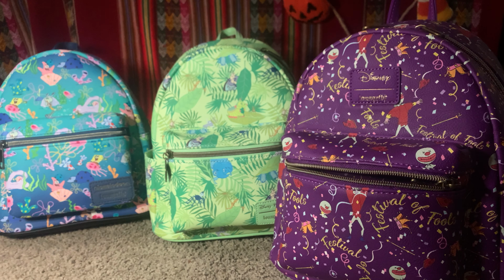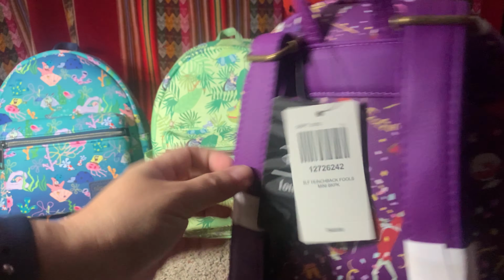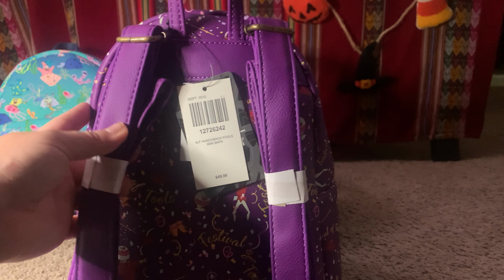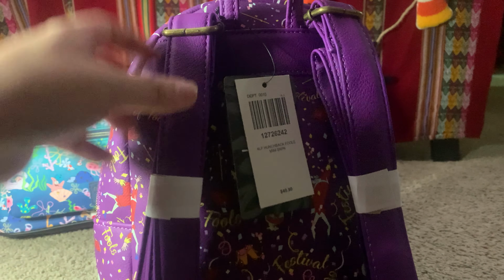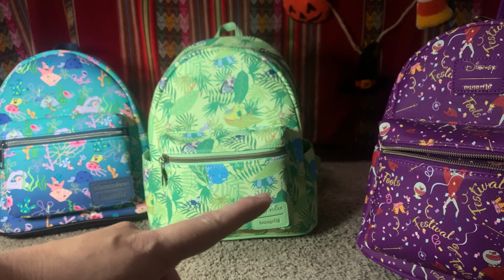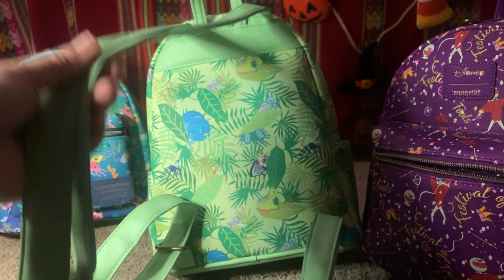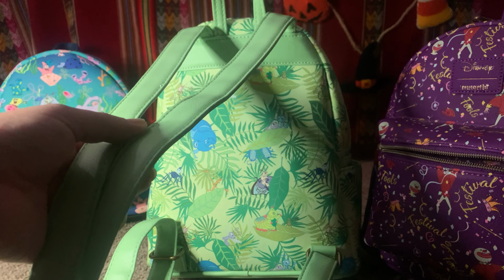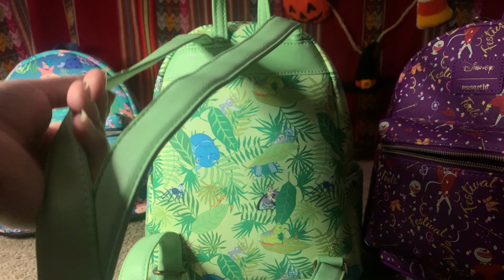So, with these Hot Topic Loungeflies, the straps are different than the other Loungeflies, like the ones that they sell at BoxLunch or Shop Disney. These are not padded, they are kind of flimsy. The same with the back, but overall, I haven't worn the SpongeBob or the Festival of Fools yet, but I wore this one last month when I went to Animal Kingdom in Disney World, and it was comfortable. It wasn't uncomfortable, so I didn't notice a huge difference between the straps from these ones and the other ones. But some people may be bothered by that.